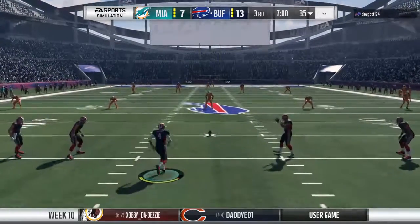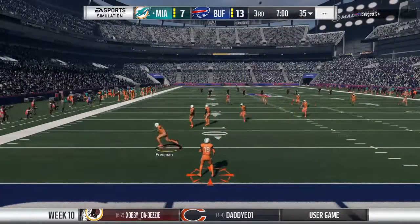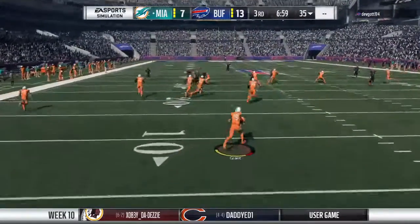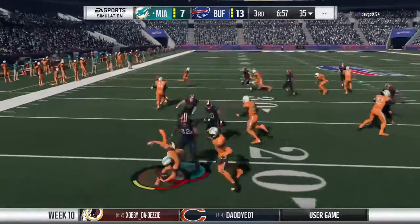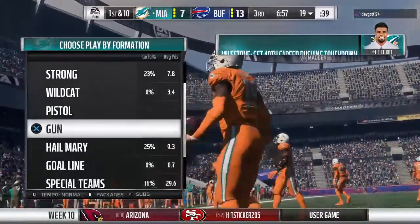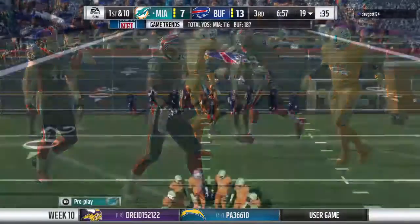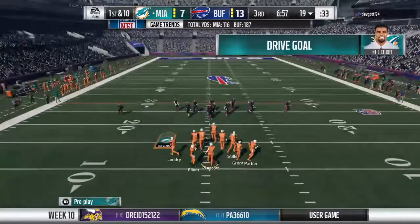So both teams have their marching orders, and we'll get going again here in quarter number 3. Jakeem Grant now to return. And he is hit pretty hard from the side as he's knocked down. Out comes the Dolphins now. They'll go on offense first here in this third quarter. They're down here, but very much in this game.